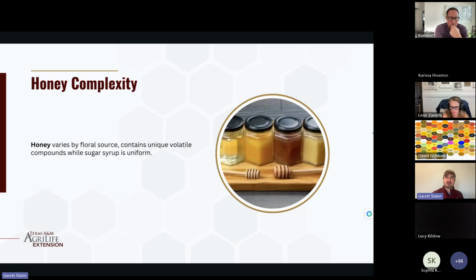But also, honey is very complex. These are general guidelines, but honeys have different types of antioxidants, different types of minerals and vitamins, and things like this. One thing we like to refer to is the ash content. Ash basically means all the minerals and vitamins in the honey.